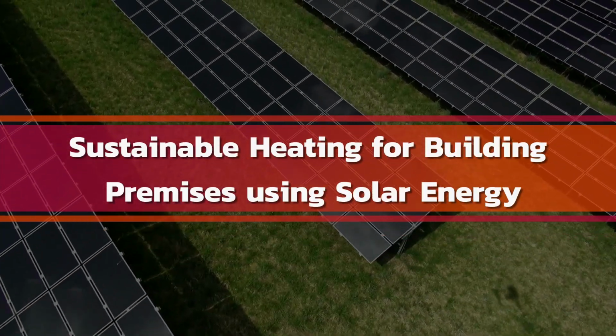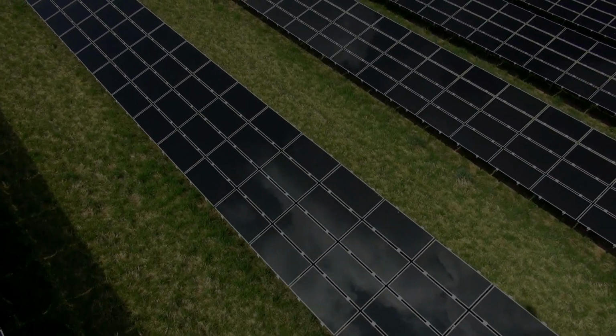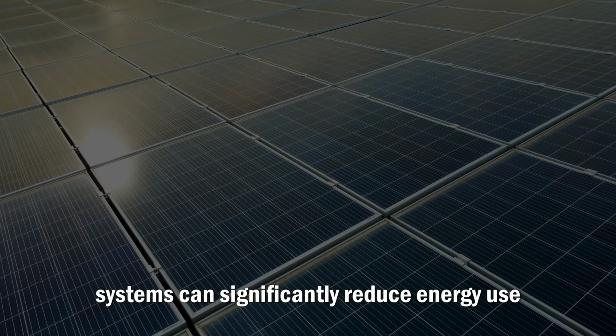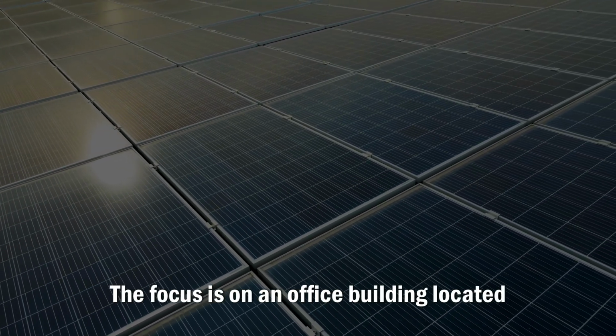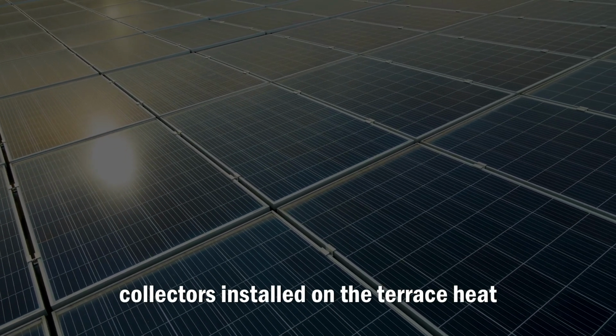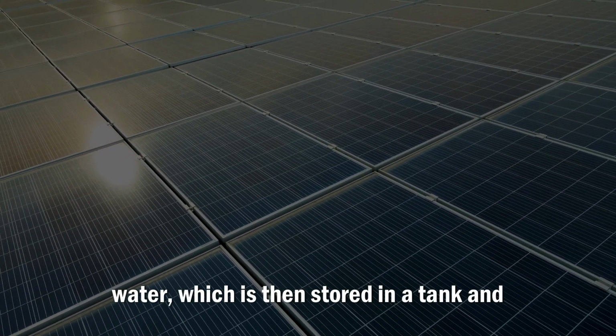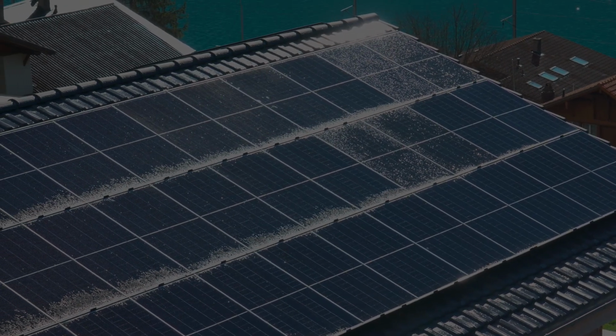Sustainable heating for building premises using solar energy. This study highlights how solar thermal systems can significantly reduce energy use for heating in buildings. The focus is on an office building located in the hills of Algiers, where solar collectors installed on the terrace heat water, which is then stored in a tank and distributed to warm the offices.